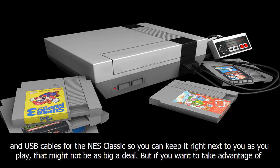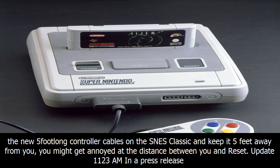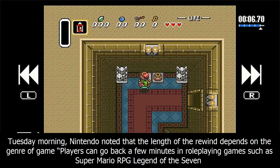Of course, that does mean you'll have to reach over and hit the reset button on the console to rewind, or to save, or to switch games. If you're like me and you bought very long HDMI and USB cables for the NES Classic so you can keep it right next to you as you play, that might not be as big a deal.